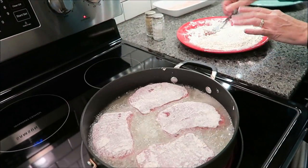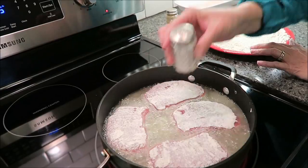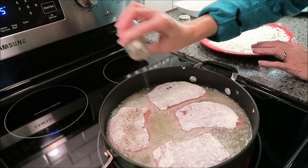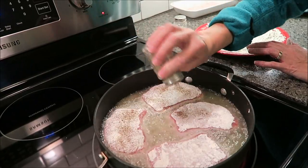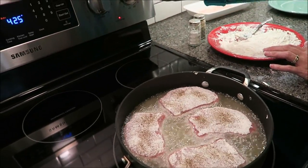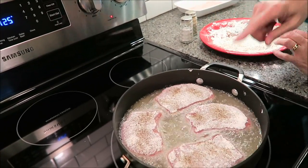There they are. Now I will go ahead right now and put salt and pepper on each one. And then when I flip them over, I'll add more salt and pepper on the other side.